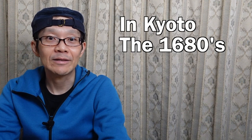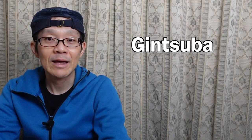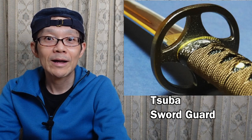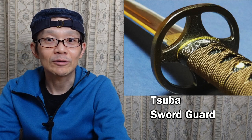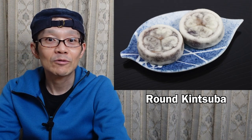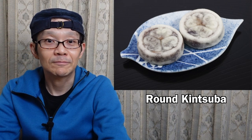Kintsuba started to be sold in Kyoto in the 1680s. Originally, the name of the sweet was Ginsuba. Gin means silver, while tsuba means sword guard. That's why its shape was round. At that time, rice powder was used instead of flour.